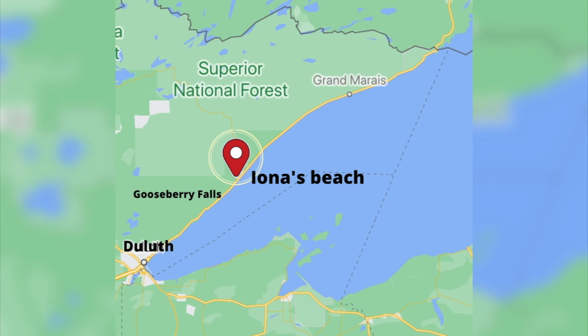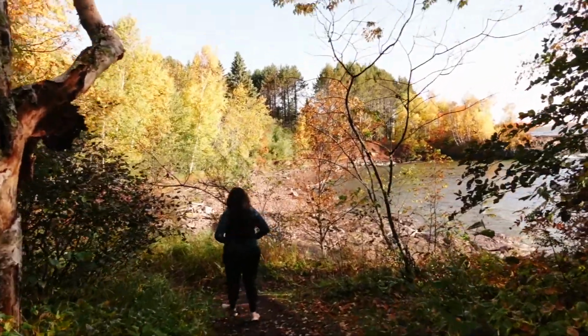So we made a little stop here in Iona's Bay just to give our legs a little stretch and to see the little bay here. It's really, really pretty. You walk a little pathway, just a few hundred feet, and come out to this really pretty bay. It's so pretty with the waves crashing on the rocks, and it's beautiful.